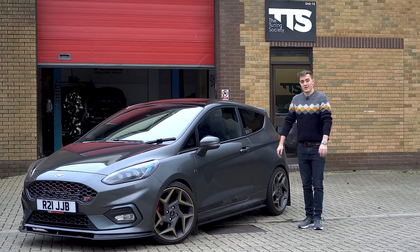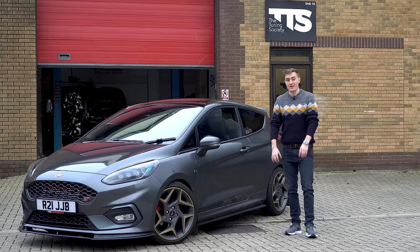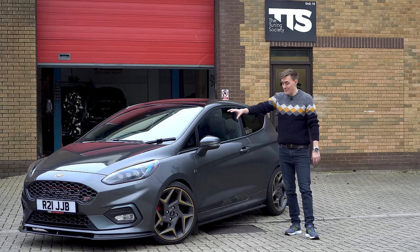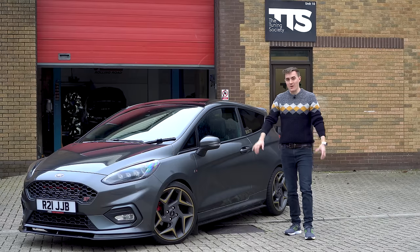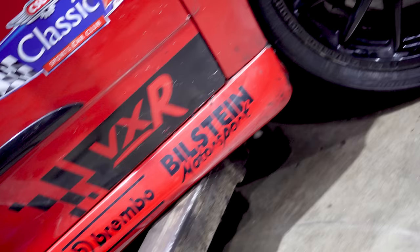So, after the debacles of this morning, we have arrived at the Tuning Society. And of course, there's only one thing for us to do here, and that is see how much power this thing is making now I've added that Pro Alloy cooler. So let's get on with it.